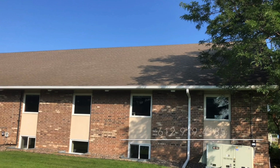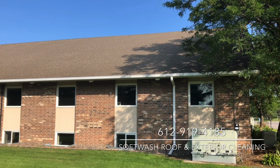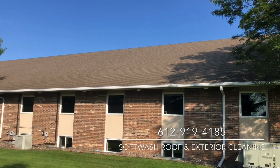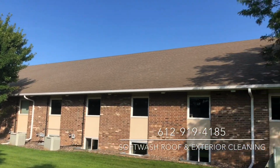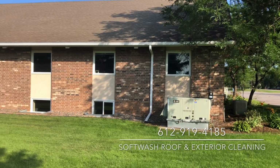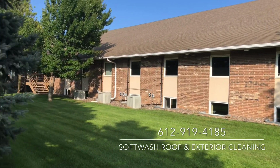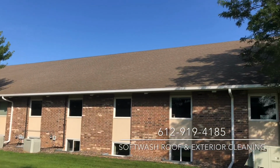Hello everyone, Absolutely Clean Window Washing coming to you here again from the ground, looking at the roof of Riverside Church here in Big Lake after we've soft washed it. As you can see, there's no more black algae on the roof. We also did the siding, the brick and the stucco, all the window wells there. Basically, we made this property look brand new again.